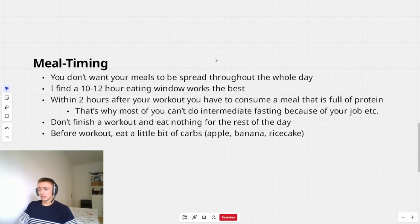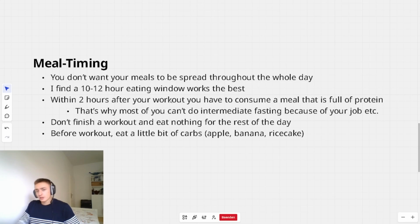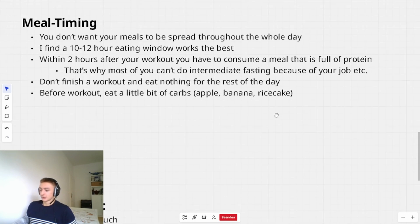So before your workout, eat a little bit of carbs. So an apple, a banana, maybe a rice cake, maybe some nuts or whatever. But don't do too much. When I say before a workout, I'm talking about like 30 minutes to an hour, right? So ideally, when you pack your stuff and you're going to go to the gym, or if you work out at home, like an hour before you work out, eat an apple, and that's it for the pre-workout. Please don't overcomplicate it and take all these boosters and caffeine, that's not good for you, okay?